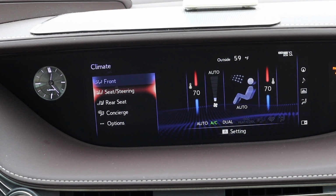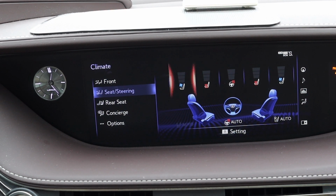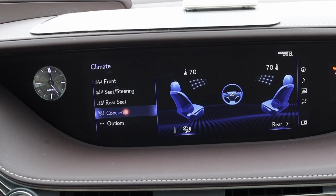Here's the thing, there are no physical buttons to run your heated seat, which I would have liked. Seat and steering, see, I can turn all this stuff on. See, it's very clunky, but I could also turn that on. Or I could go down to concierge, and that's kind of like an auto setting as well.